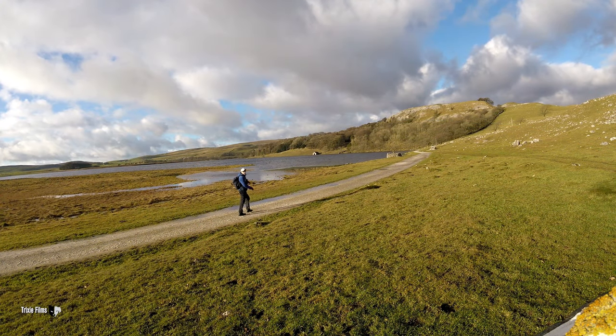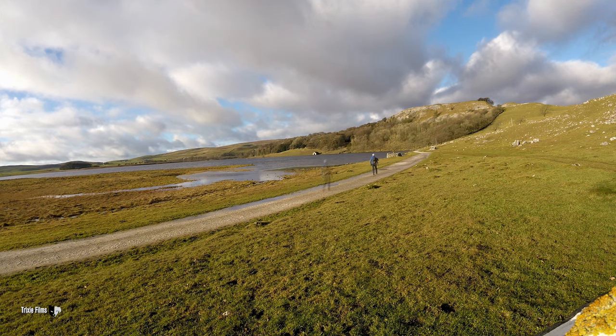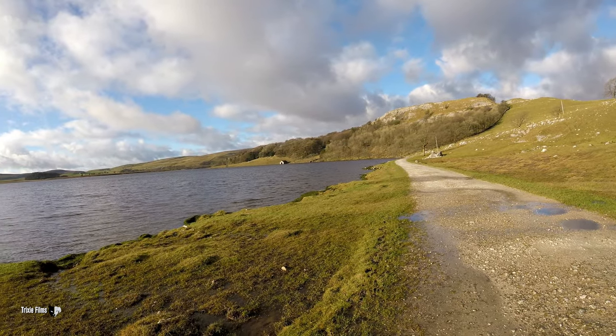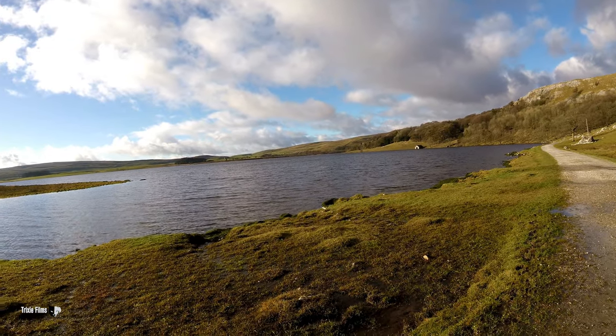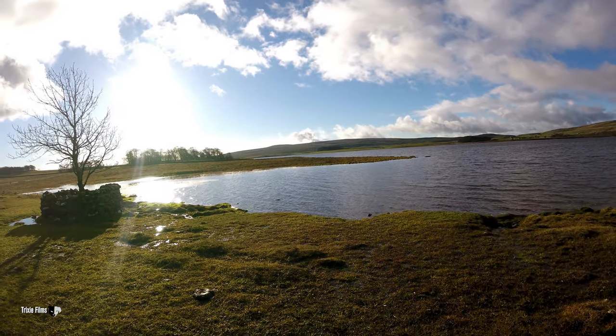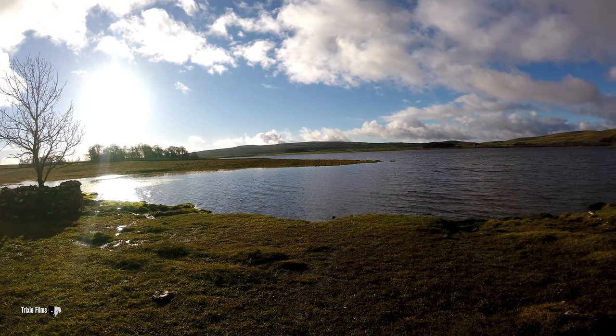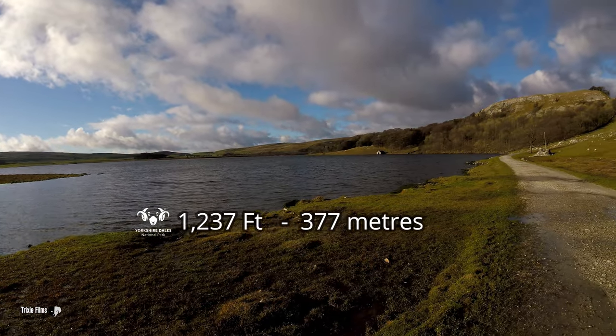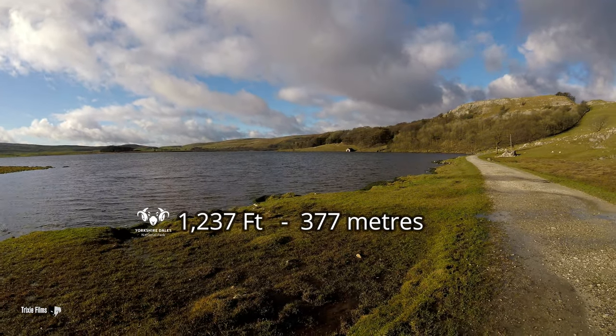Now finally arriving at Malham Tarn and the halfway point, it was now a good time to grab some lunch and enjoy the views. While having lunch, I'll just give you a little bit of info on Malham Tarn. It's a glacial lake formed in the last ice age, and it's one of only 8 upland alkaline lakes in Europe, standing at 1,237 feet, so it's quite high up.